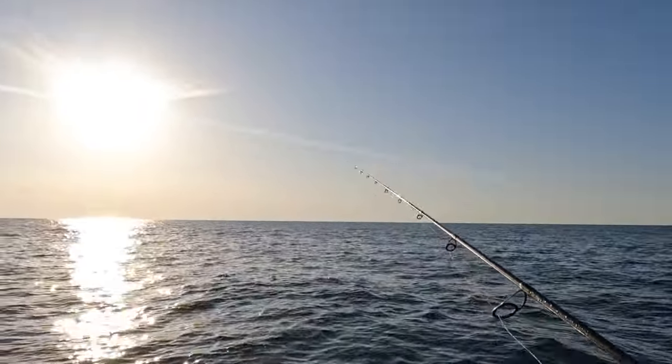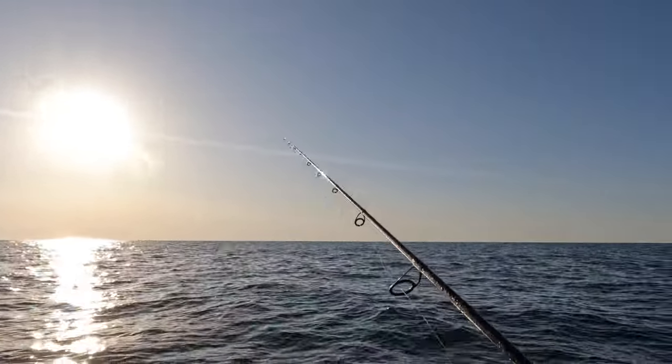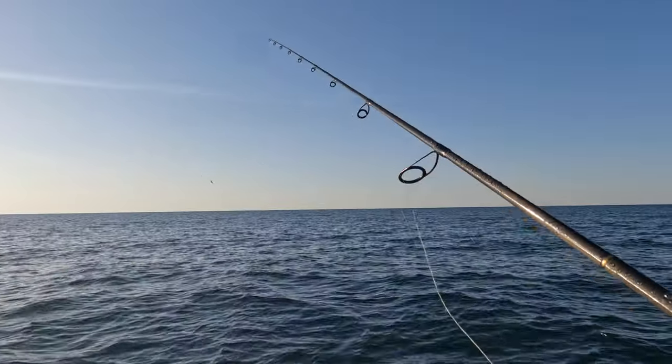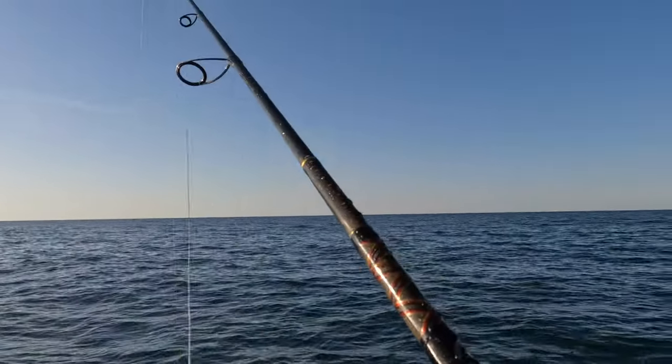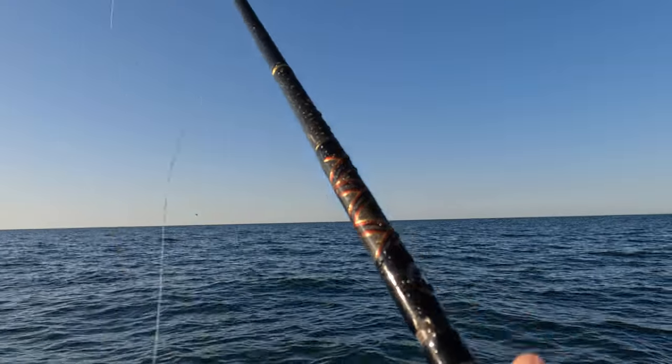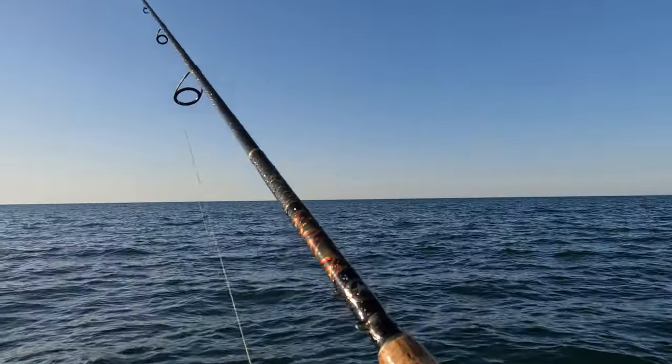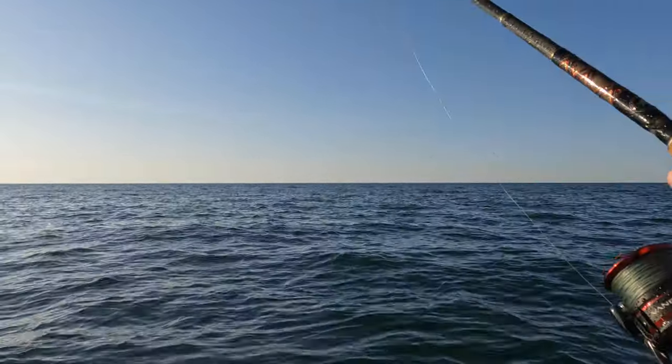A lot of times as fishermen, we get caught up in following other boats, but the key is follow the birds. And there's not always fish under the birds, but most of the time there's a reason they're there. One, it's because of bait. Two, whenever you have bait, there's an opportunity to have that predation as well. So we're gonna stop and see if there's anything under this.